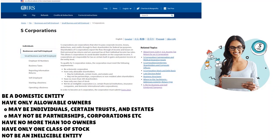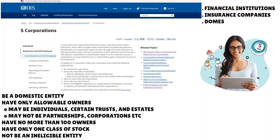This is where I was just talking to you earlier about the fact that an S corporation has a lot of benefits, but you also have some stricter requirements. The LLC must have no more than 100 owners. So the maximum here is 100. And the LLC must have only one class of stock. So for LLCs, all owners must receive equal rights for distribution and liquidation. And the LLC must not be an ineligible entity. For example, certain financial institutions, insurance companies, and domestic international sales corporations cannot be S corporations.